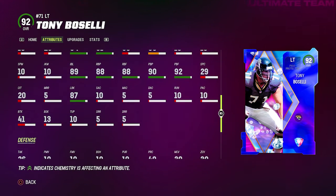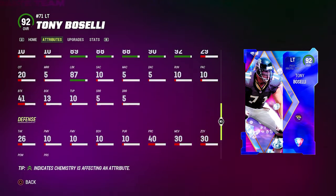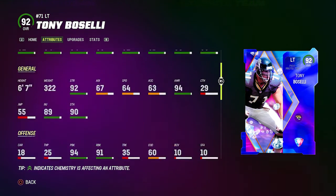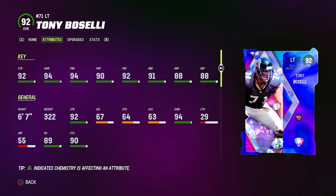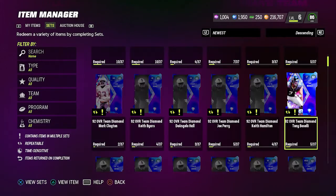He's got an 89 impact, 87 lead block. Okay. I'd say it looks like a pretty good card though. I like it. There's Tony Boselli.